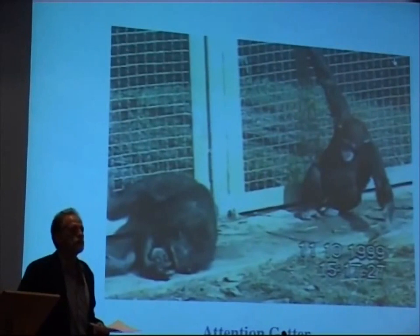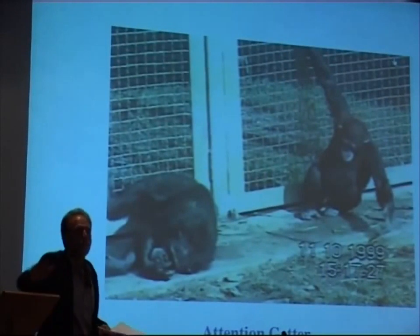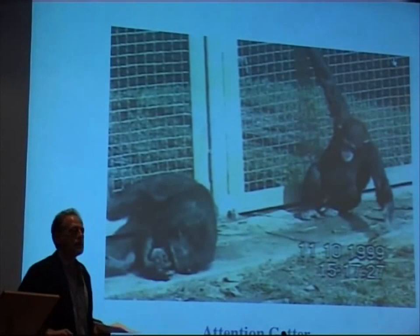There could be visual attention getters, but there are also tactile ones where I tap you on the back or something. If the guy's back is turned, I can tap you on the back or something like that.